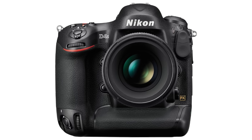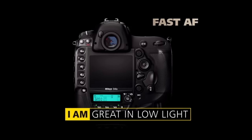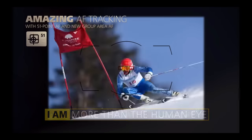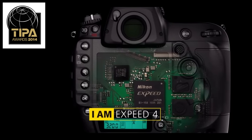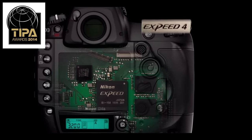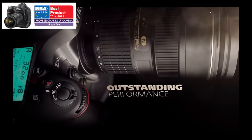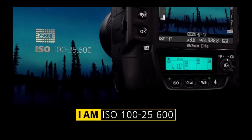In at number 10, the Nikon D4S. This is the full-frame Pro DSLR launched on February the 25th, 2014 to succeed the Nikon D4. With a new image sensor, processor, battery, expanded ISO range and better ergonomics, as well as an improved autofocus system and a new raw small option of 4 megapixels, the D4S received a Technical Image Press Association Award in the category of Best Digital SLR Professional in May 2014 and a European Imaging and Sound Association Award for European Professional DSLR Camera 2014 to 2015.